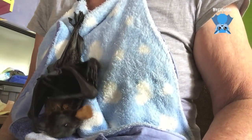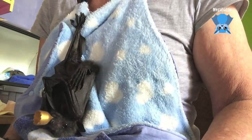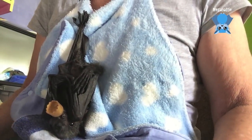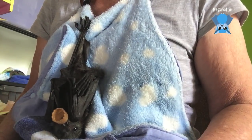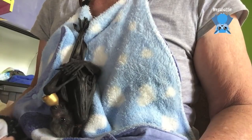So this is little Glade. He's having a stretch and a cuddle, a little bit of time after his feed. He's even having a little bit of a groom when he feels like it.